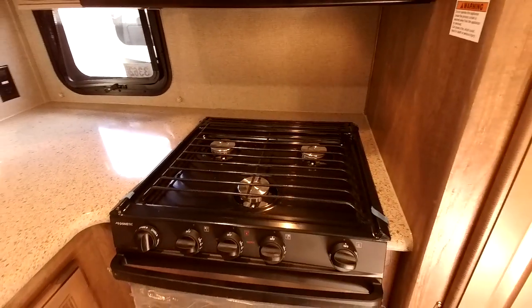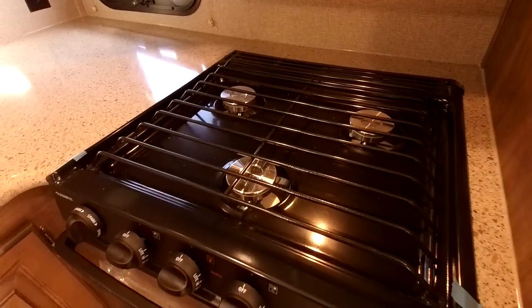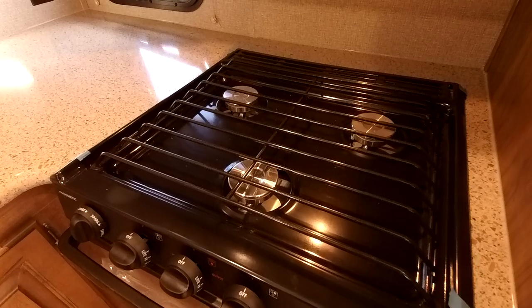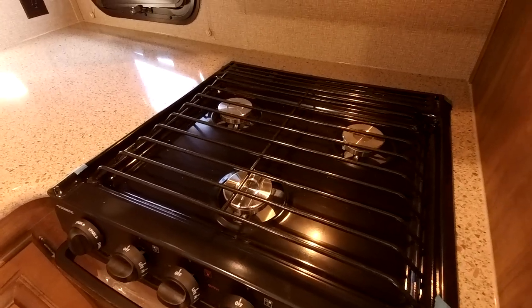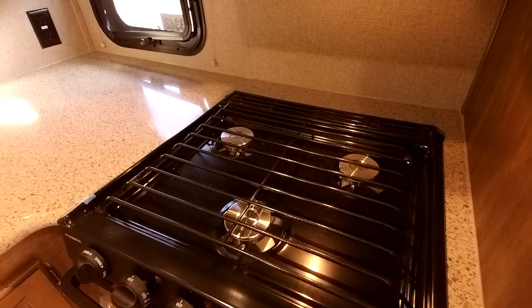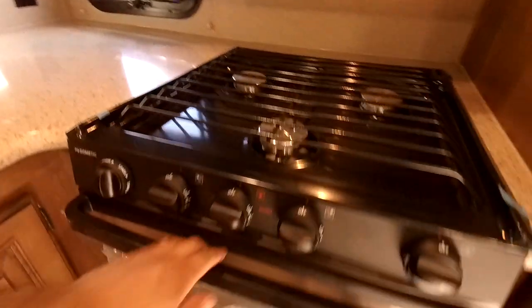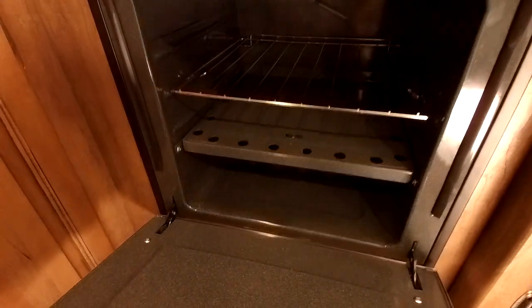And it does have a 3-burner cooktop, which is more efficient versus a 4-burner style. You can use any regular pots and pans. You don't have to buy any specialty ones like on older RVs. Also, the great thing about the Laredos is that it does have igniters on the stovetop, so you don't have to light them manually. Also, it does have a large oven as well.